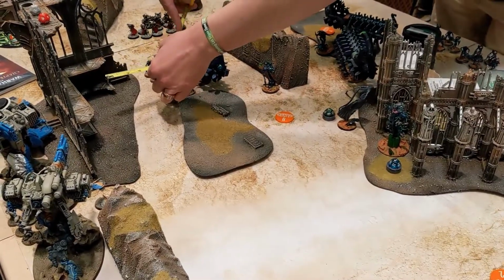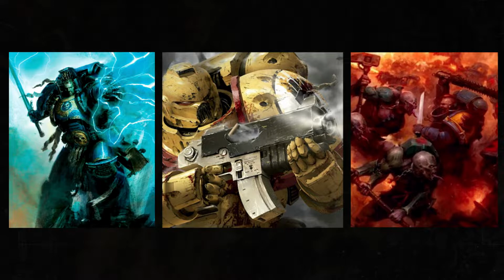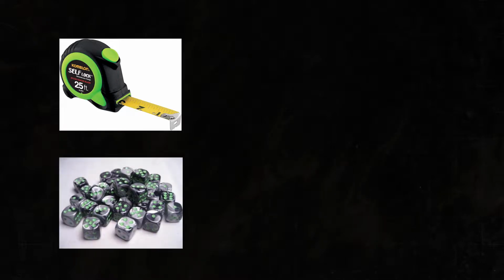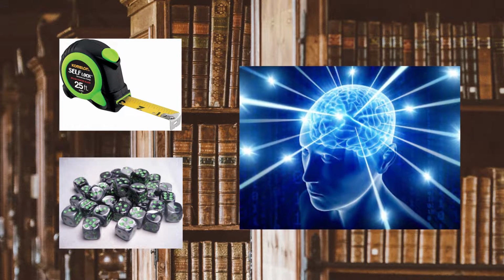Players take turns moving models and interacting with their opponent's army through casting spells, shooting guns, and engaging in hand-to-hand combat. Apart from the models, the tools used to interact with the game are tape measures, 6-sided dice, books for rules, and of course, your good old-fashioned noggin. That's right, this is a game that will test your head and your mind and your brain, too. But not everyone starts right at the tabletop.